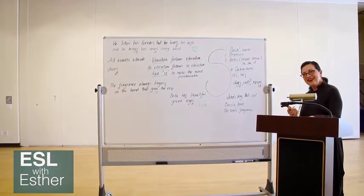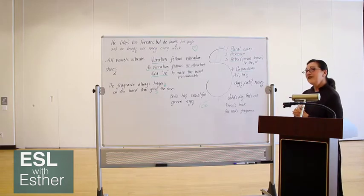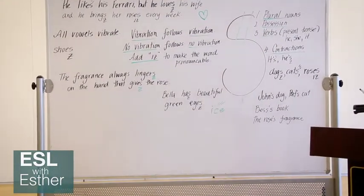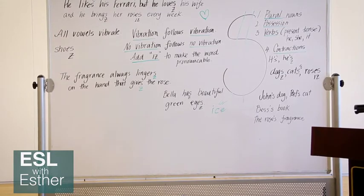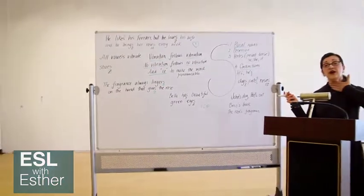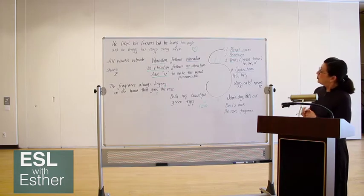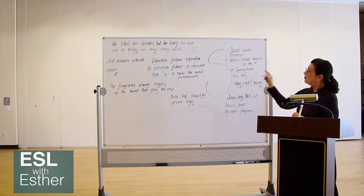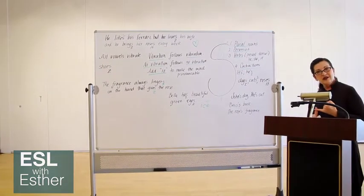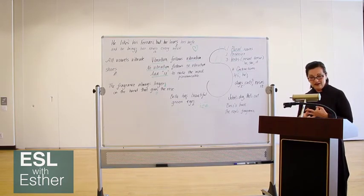And if you're wondering, there really is a formula. It's almost mathematical to give us the basis for this rule. And the formula is very simple. Vibration follows vibration, such as loves, V vibrates, uses the voice box, therefore the S vibrates. No vibration follows no vibration, such as likes. The K does not use the voice box, therefore the S is all air. So you can see that our rule is supported. Finally, add is to make the word pronounceable, roses, and there you have it. Again, vibration follows vibration, no vibration follows no vibration, and add is when necessary to make the word pronounceable.